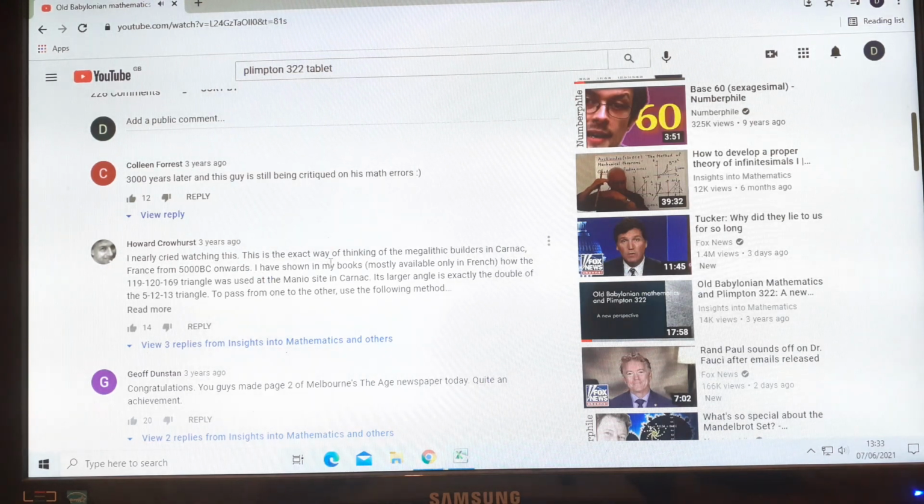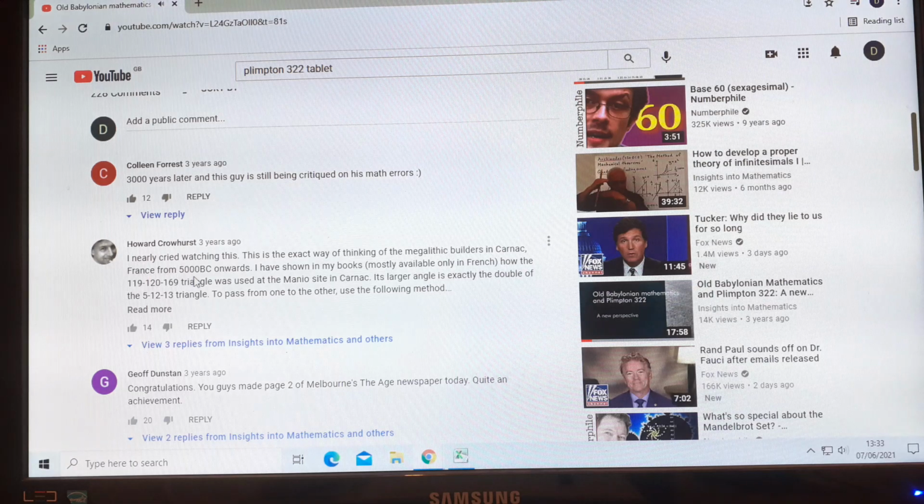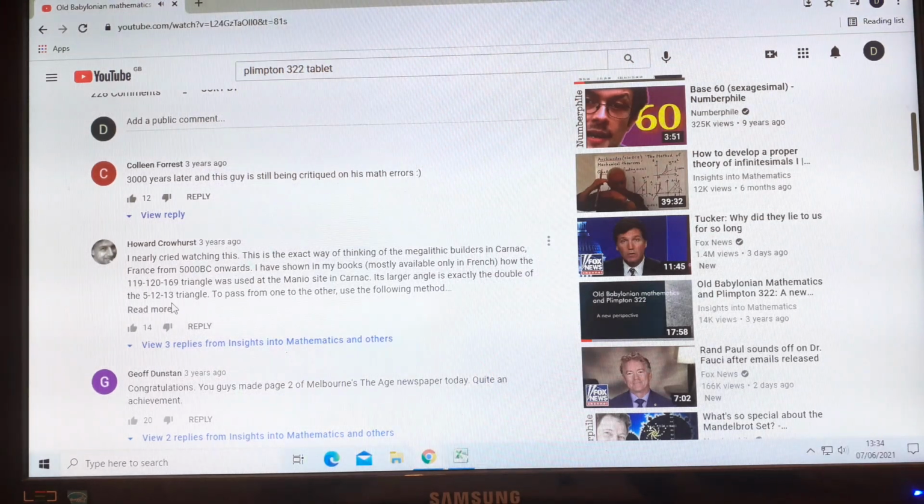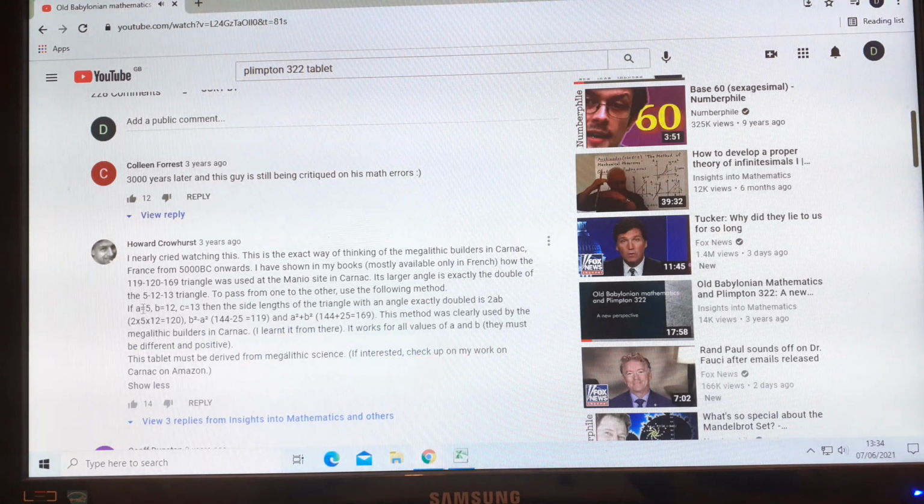This is the exact way of thinking of the megalithic builders in Carnac, France from 5000 BC onwards. I've shown in my books, mostly available only in French, how the 119-120-169 triangle was used at the Manio site in Carnac. Its larger angle is exactly the double of the 5-12-13 triangle. To pass from one to the other, use the following method. And he gives his method.